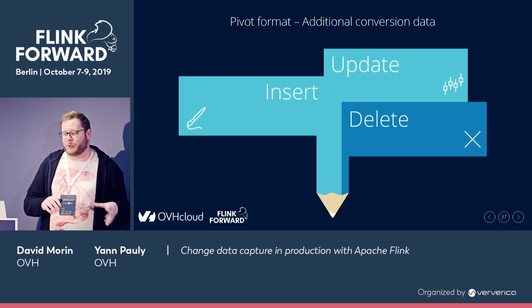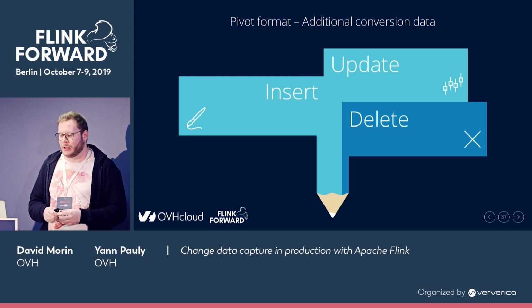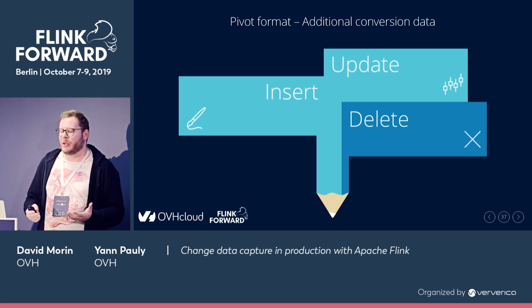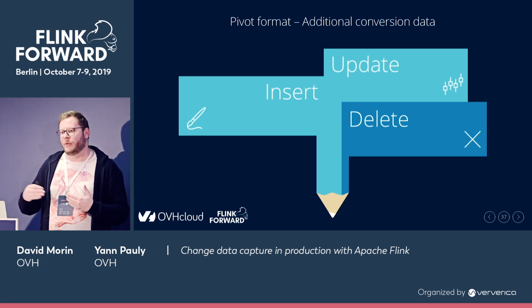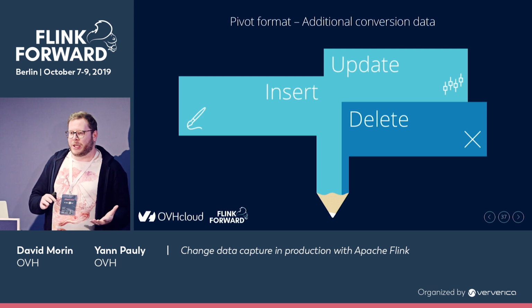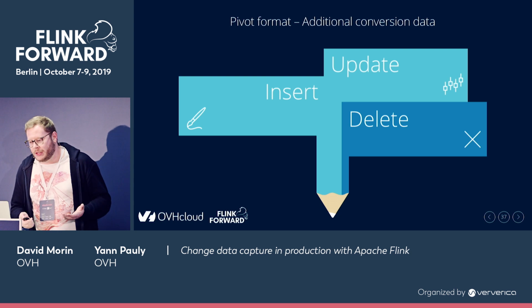Also, we need to differentiate deletion events from insert or update events. The reason here is pretty simple. If we sync to a database which supports deletion, there is no need for it. But when we write something into a file, we cannot delete a line from a file. So we need to make sure that the interpreter behind that is going to understand that this line needs to be deleted further down the line. So with all of this pivot format stuff that we created, we now have an idea of what we need to implement with Flink. So let's see how we did it.